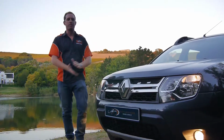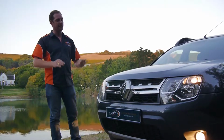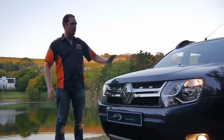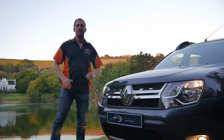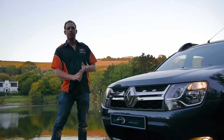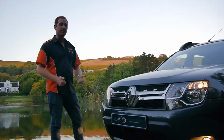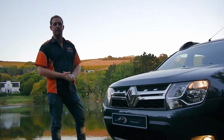We're here today with the Renault Duster 1.5 Dynamique DCI. This is the 4x4 range topper, coming in at around 300,000 Rand. It's got a 4-cylinder engine, 1.5 litre turbo diesel, packing a whopping 80 kilowatts and 240 Newton meters of torque.